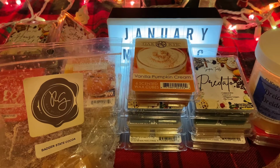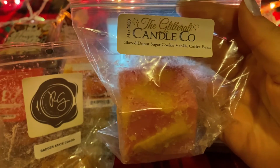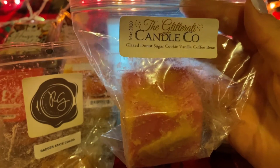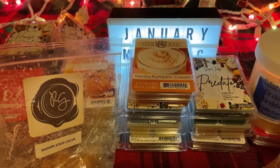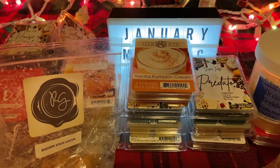I have, let's see here, quite a bit of Glitterati. I did not melt this last time. This is Glazed Donut, Sugar Cookie, Vanilla Coffee Bean. All of these are from my custom order. I did get on the mystery box list as well, so I will be getting a mystery box. I'm like number 1100 something though, so I have no idea when I will get that, but that's okay, I have plenty.